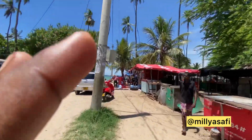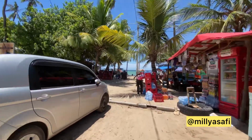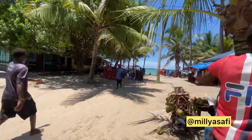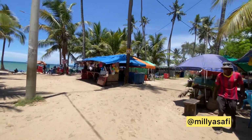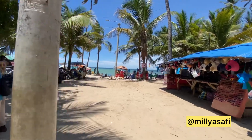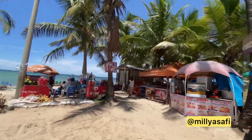So guys, yeah, we're actually on the end, and they do sell the sunglasses too. And this is actually handmade. Well, and they have a place where you can sit and relax as you're watching the beach. But guys, let's remove our shoes. So guys, we continue, and they do have a place where you can sit and relax.